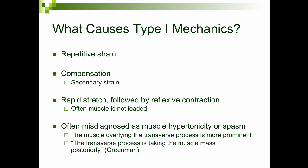So what causes these? Well, repetitive strain, doing things over and over again, potentially the way that you sit, the way that you stand. You always have one leg crossed over the other. You'll always do one-legged standing. Maybe you work in a factory line and you're always twisting to a certain direction. So it can be repetitive things over and over and postural issues.